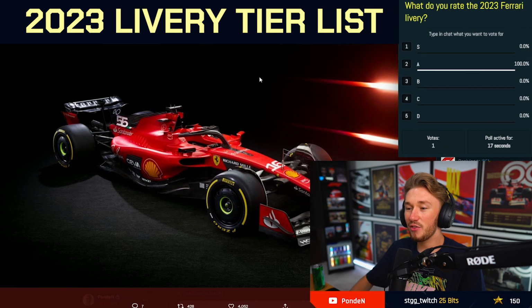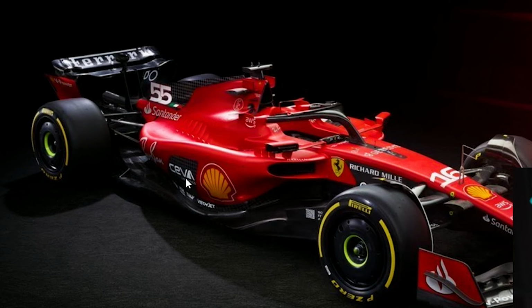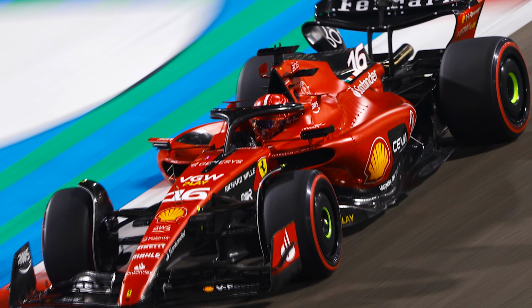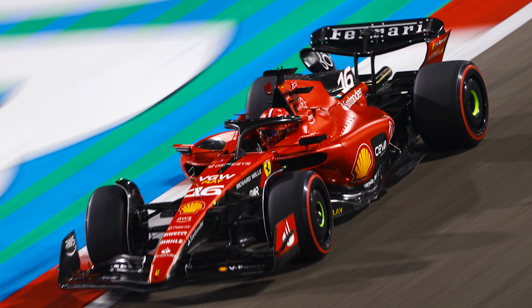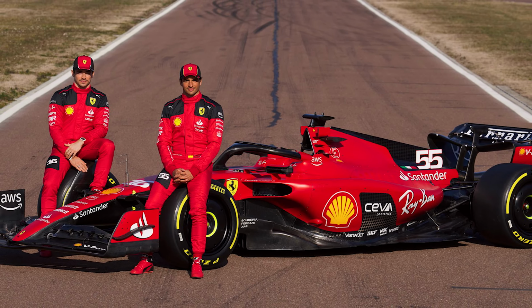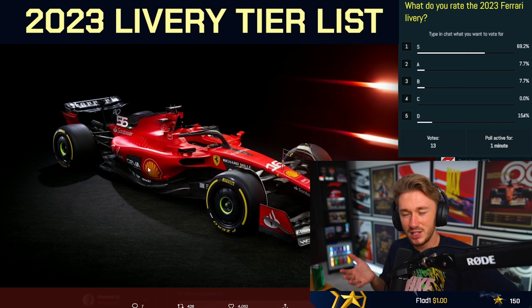Second last, we have got the Ferrari. What a gorgeous livery. At first, I didn't know how I felt about this carbon on the side, but out on track, it's super hot. When we saw it drive round at the track on the launch day, it's so clean. It's so clean. But at the end of the day, it's not much of a difference from last year.